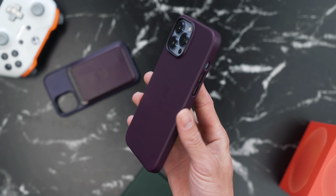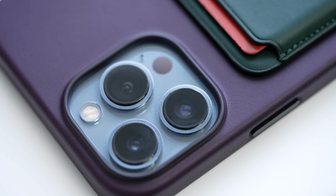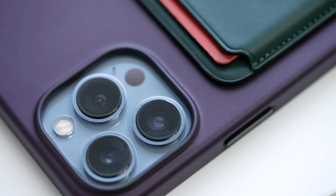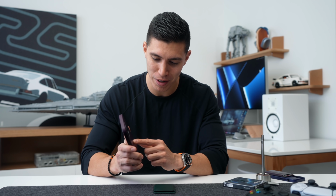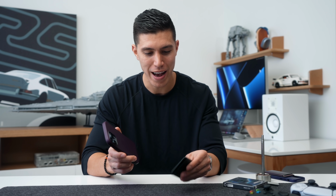I will say that Apple does come out with some really nice, really soft and supple leather accessories. They age really well. The patina over it is nice. Still on the expensive side, spending $50 on a case, but if you want to keep things Team Apple, you of course get that nice logo, and of course you get all the proper MagSafe accessories.